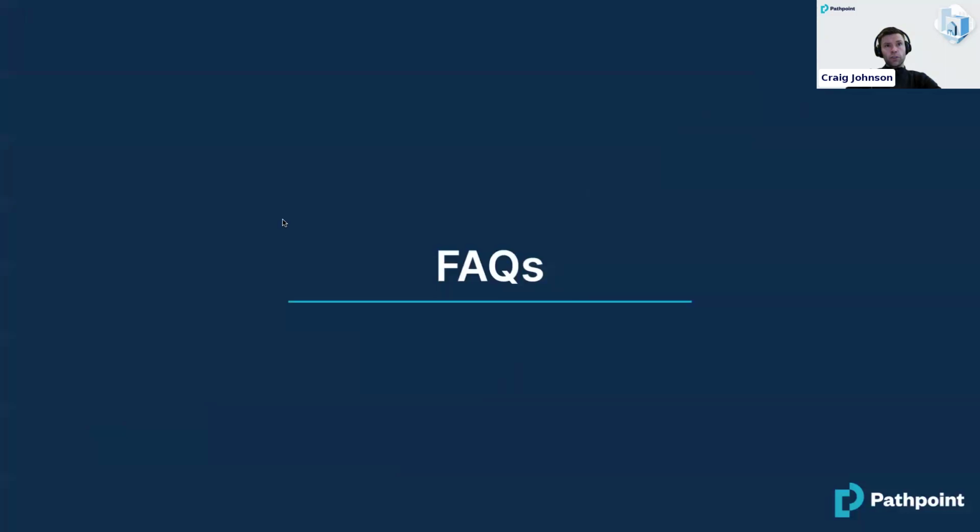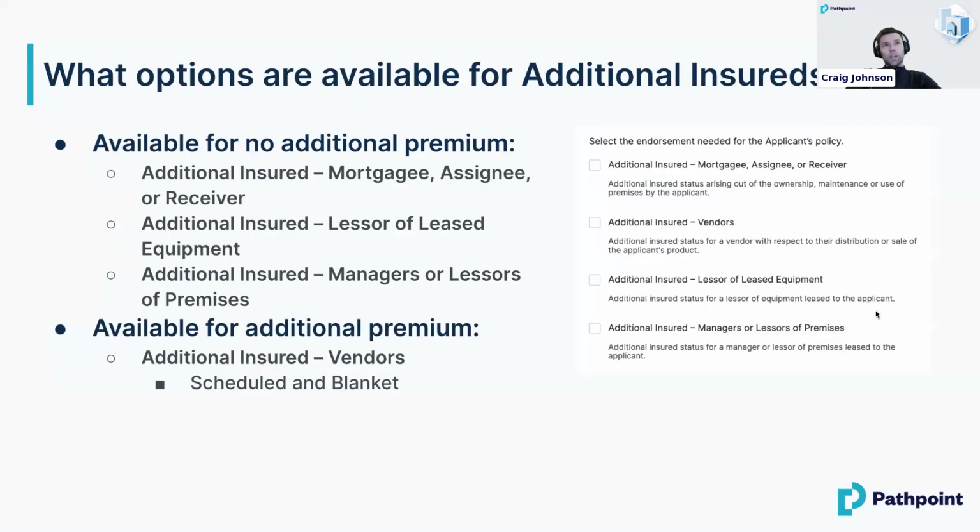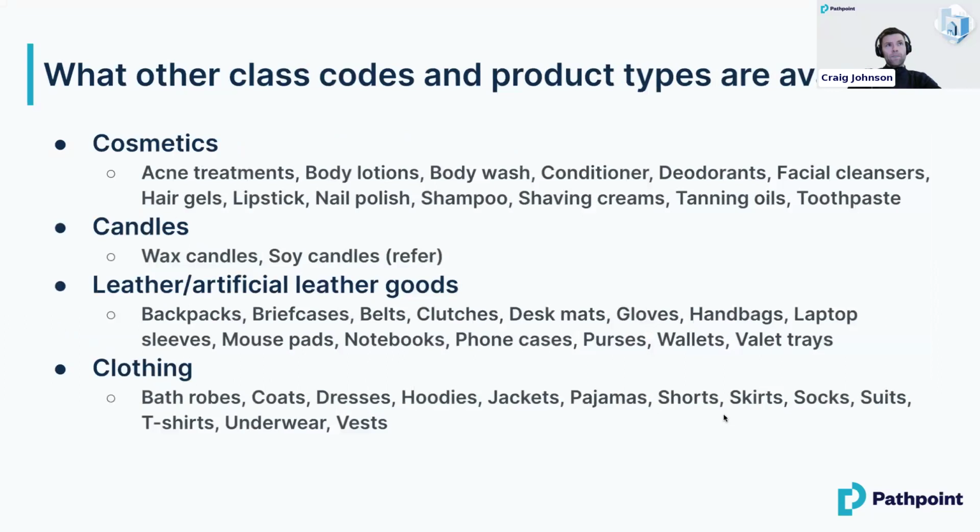I'm going to jump back to the slideshow here just to walk through a couple of FAQs. I walked through this one more for purposes of a deck, a slide presentation, but just to highlight here what happens if a product's not listed, as well as what the options are. We covered these in the demo that are available for additional insureds. And then, in terms of what I didn't do in the demo here, I can pull up here just to highlight it.